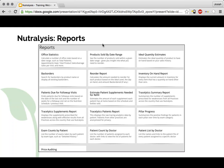This just barely scratches the surface of the system. It barely covers all the features. And I urge you, if you're curious about this, if you want more information, if you want to delve into what these reports have to offer your system, give us a call.